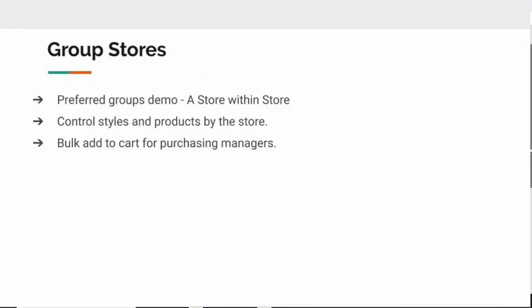For our next presentation, let's talk about preferred groups. On the Retailer Pro platform, you have the ability to create a preferred group. Think of that as a small, unique website within your main store website. This allows you to create a shopping area specific for a customer that shows just the products the employees are allowed to order at the contracted price and whatever color options they may have.